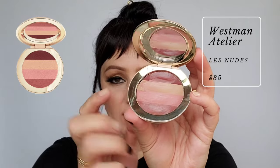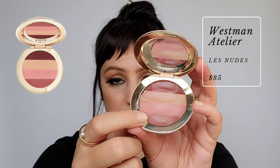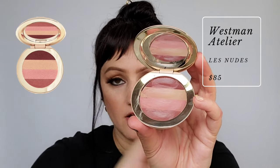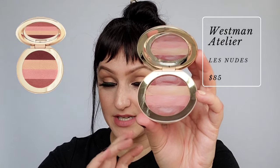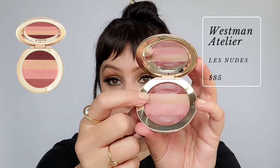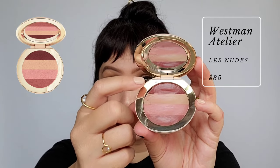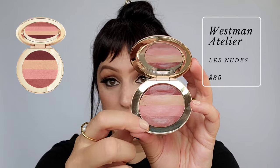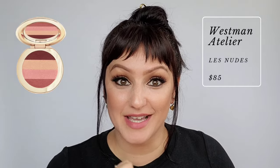To help you somewhat navigate this palette, if you are light skin, you'll look good in these colors. And if you are medium skin here and deeper skin here. Now, if you want to do opposite to create some contrast, if you are deep skin toned here, if you are medium skin toned here, and then if you are light skin toned, go here. So basically you're just flipping it, basically creating contrast from your lips to your skin color.